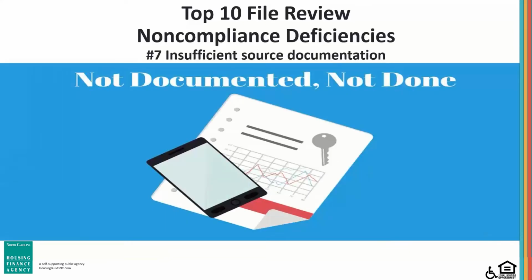Not documented, it's not done. So, insufficient source documentation. You have an employment verification and it's not filled out completely. That's insufficient. If you're required to use third-party verification, or if you use third-party verification, such as paycheck stubs, you're required to have 4 to 6, and you only have 2, and you're supposed to have more, then you need to document why you only have 2, and it needs to be an acceptable reason to have 2.